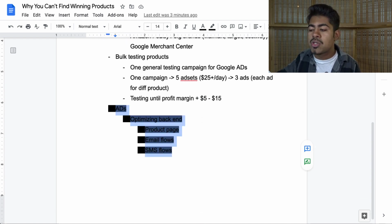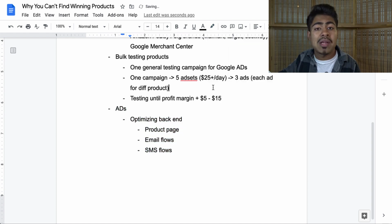But this brings me to the last point, which is actually how to even do the ads. Now for the ads, I don't pay as much attention to them as I pay to my back end, because you want to have an optimized back end. And if you have a mediocre or even a low quality ad which is still getting you clicks, you can still get a lot of sales and you can still make a lot of profits if you have an optimized back end. So this is exactly what I recommend.